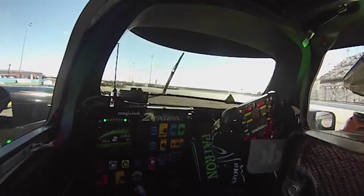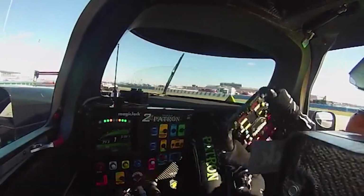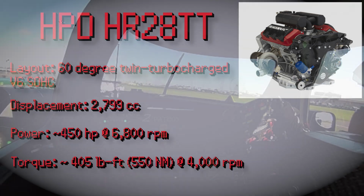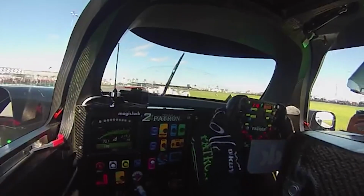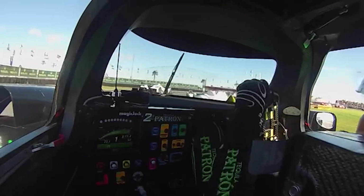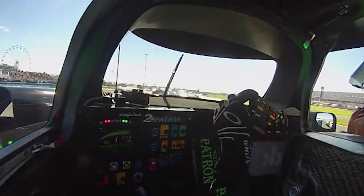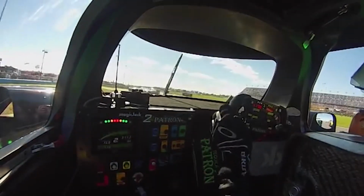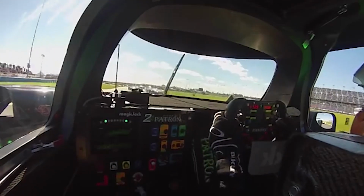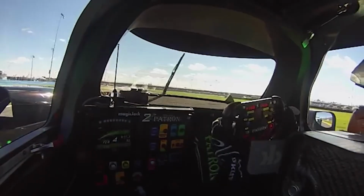Official figures are hard to find. The HR28TT reportedly put out around 440 to 450 horsepower in final World Endurance Championship trim. Cars powered by this engine rarely top the timesheets compared to the more popular Nissan VK45DE V8, at least in the World Endurance Championship. In IMSA, the HR28TT was able to accept increased boost pressure, making cars powered by the V6 easier to adjust with balance of performance.